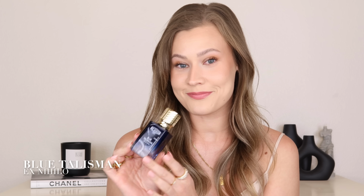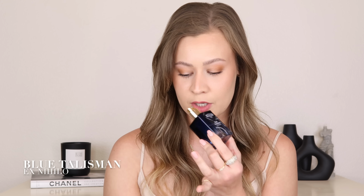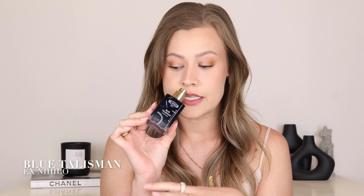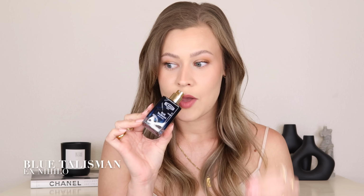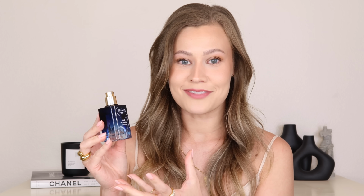Blue Talisman from Nishane. She's put in the work this summer. Lots of compliments. This is the best pear musk fragrance I have smelled yet. I had been searching for literally years for my perfect pear, fully giving pear, not just a dash, with a clean your skin but better musk, and this is it. I was overjoyed when I smelled this.